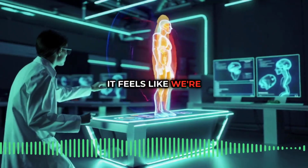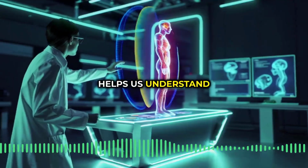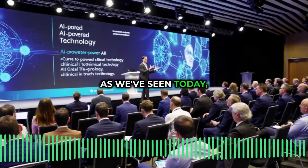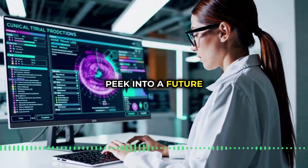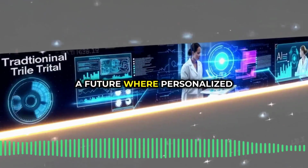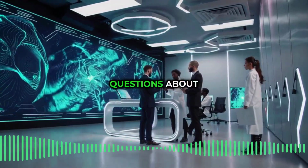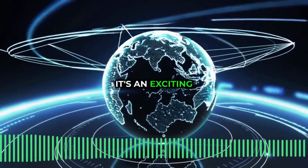Yeah, it feels like we're at the start of a new era in medicine, an era where tech helps us understand and treat diseases in ways we never thought possible. So what does this all mean for you, the listener? As we've seen today, AI is changing medicine fast. Unlearn's digital twins give us a peek into a future where clinical trials are quicker, cheaper, and focused on the patient. A future where personalized medicine is the standard. But with all this power comes responsibility. We need to keep asking those tough questions about ethics, access, and fairness to make sure this tech benefits everyone. It's an exciting time, and we're all part of it.